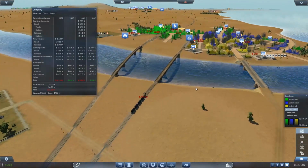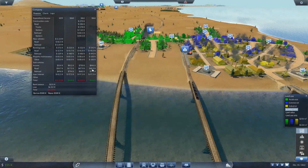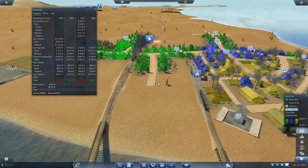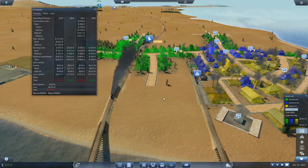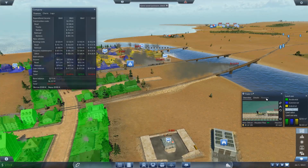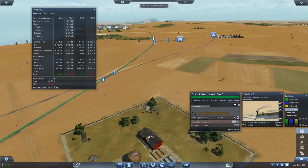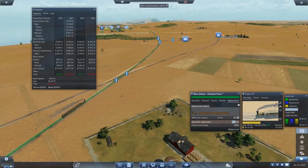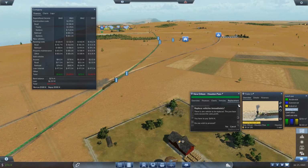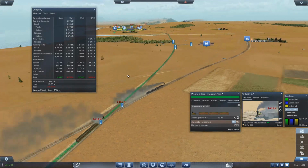Really need to start making some more money, though. I'm only posting a profit of 100 and something thousand. 110,371. First things first, I gotta get this updated. It might almost be worth replace now. There. That'll help.